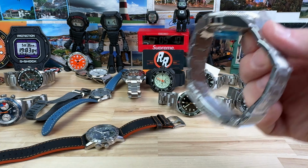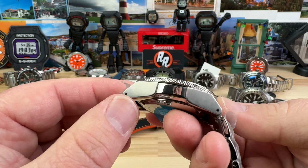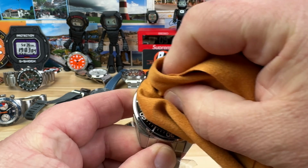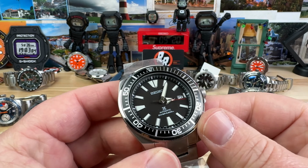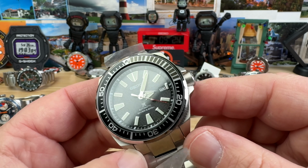Next up, sticker's still on, or put back on, or something. I don't see any marks on this thing. Still in great shape. The Seiko Samurai SRP637 running at plus 12 seconds. We'll do this one for $250.